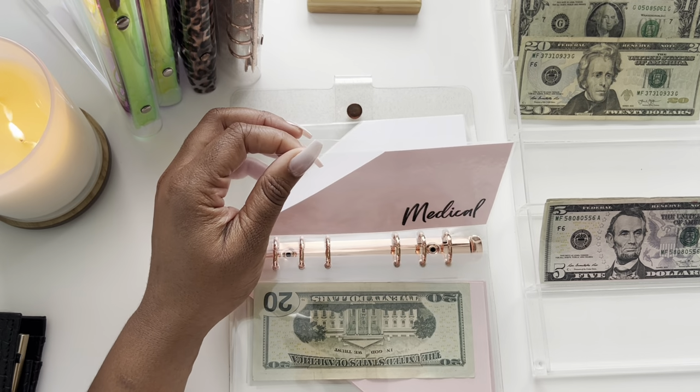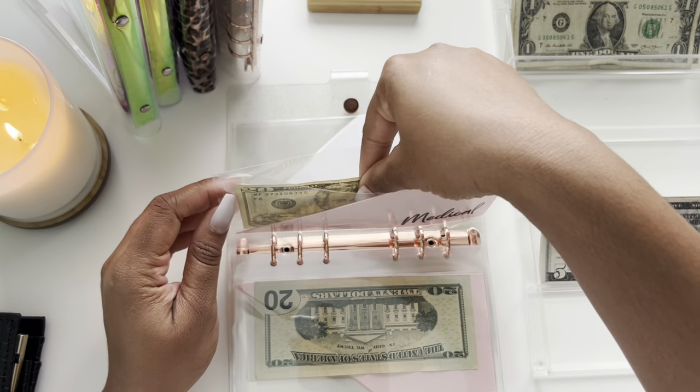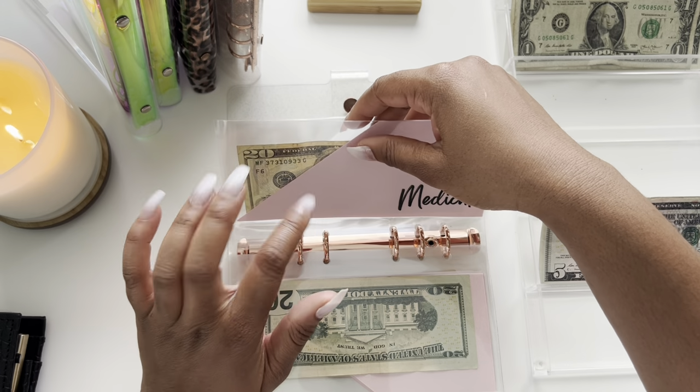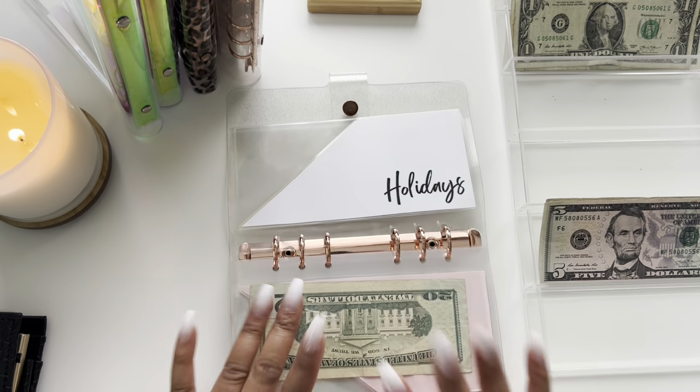The next one is going to be for medical. Medical is going to be getting $20 as well. I am going to be needing another set of contacts. I do get 6 months at a time, so I am saving up for that.